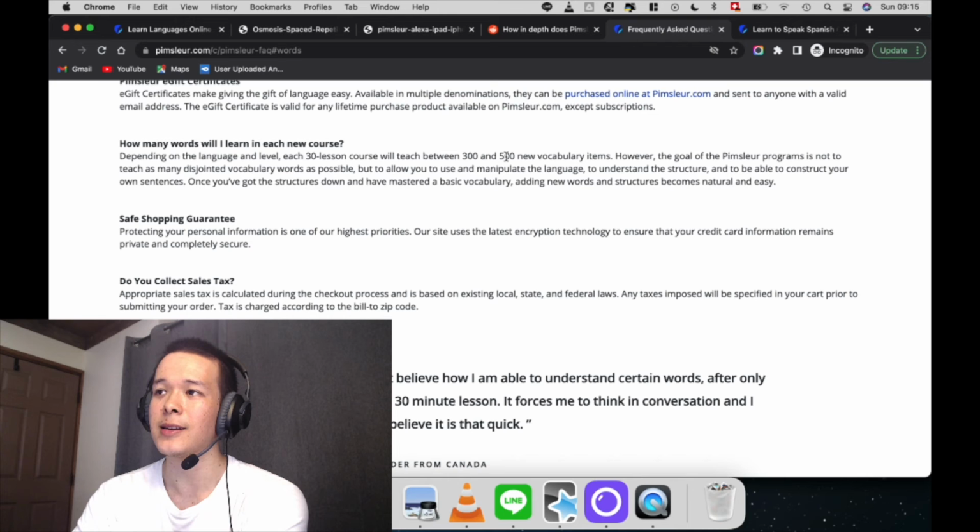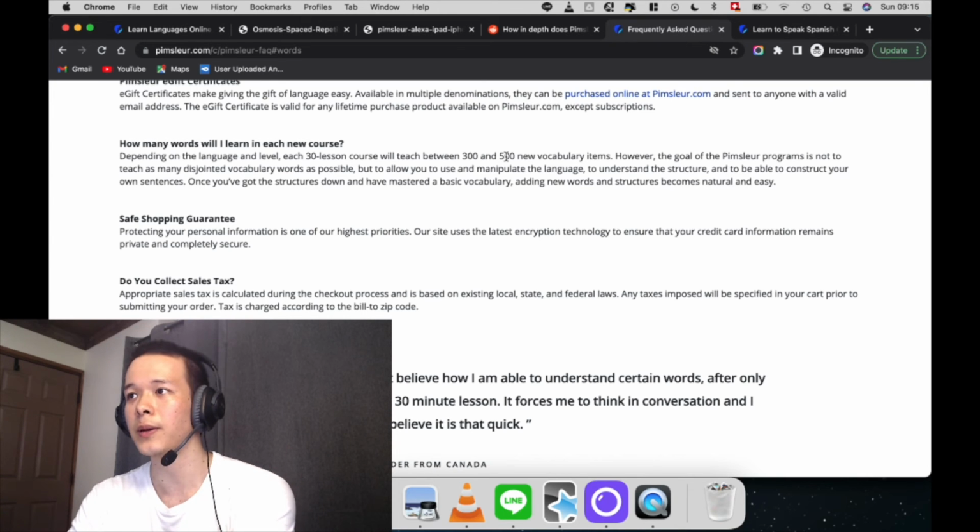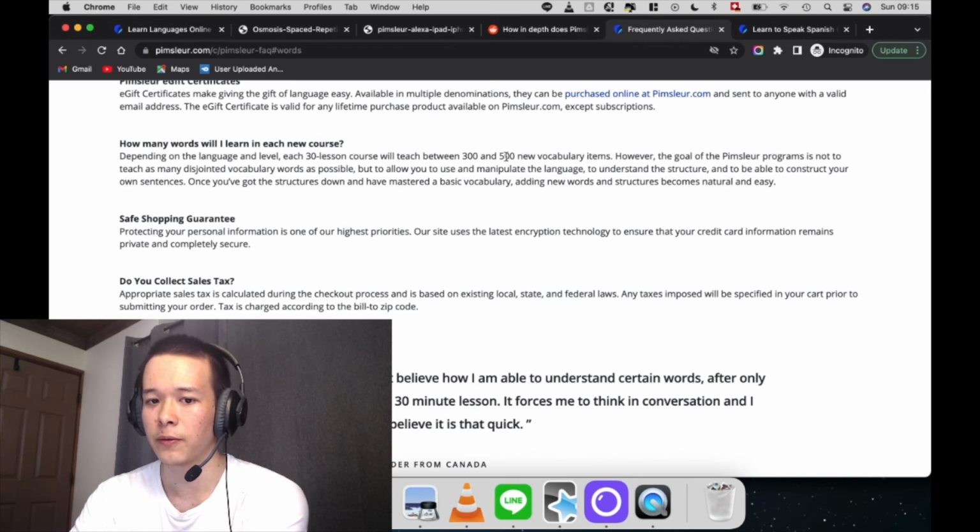2,000 words is about a B1 level using the European framework for language proficiency, and it's a level at which you can have fluent conversations with native speakers of Spanish, no problem. You're not going to be able to talk about politics, talk about scientific stuff, okay? But you're going to be able to have conversations, okay? There's no doubt about this.